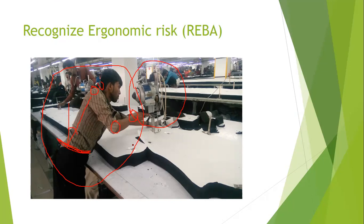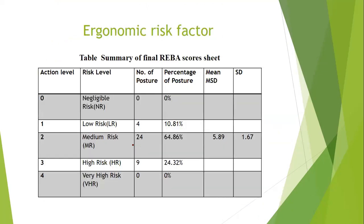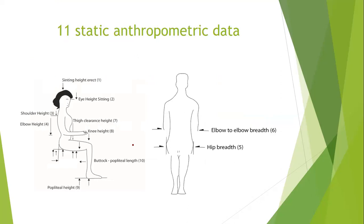Okay, this type of problem needs to be eliminated. Now what is the remedy? What are the cures? So we have to study the ergonomics and anthropometric data. Can you see the picture? This is the body dimension of people, especially in the sitting position.